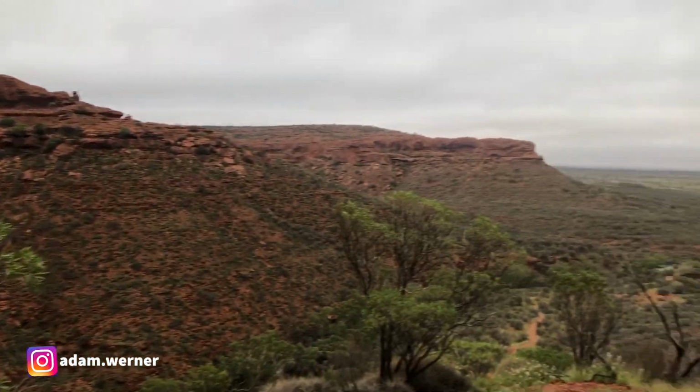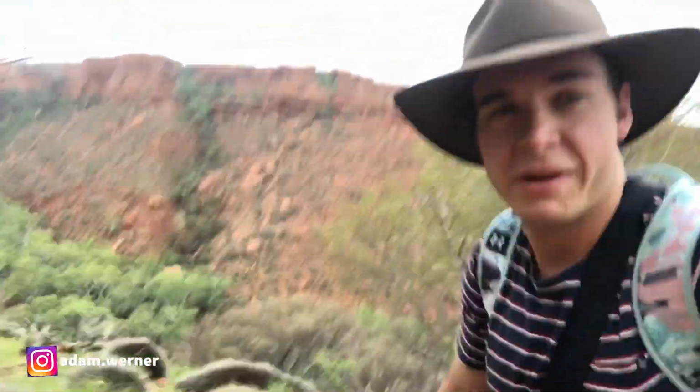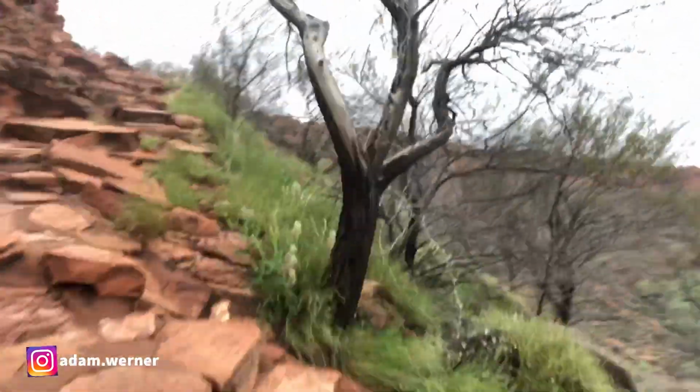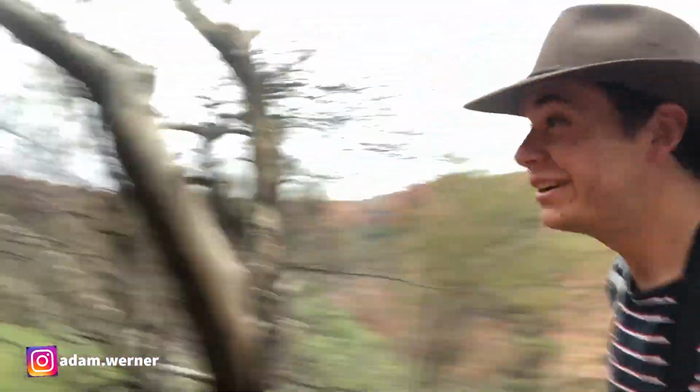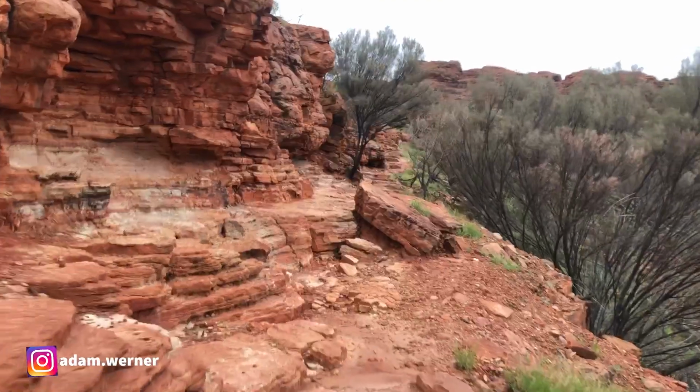Sensational views. Lots of warning signs about not jumping off the cliff. It makes a lot of sense. It's pretty steep. Just take your time getting up. But overall not too bad, especially if you've been doing Stepmaster every day at the gym. Makes it pretty easy.